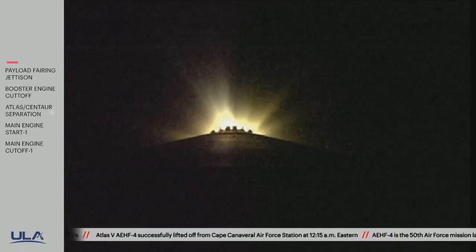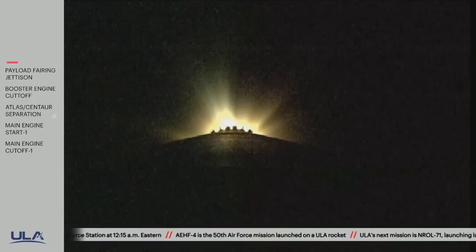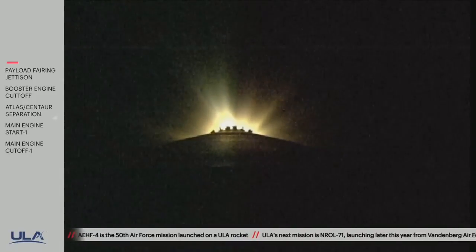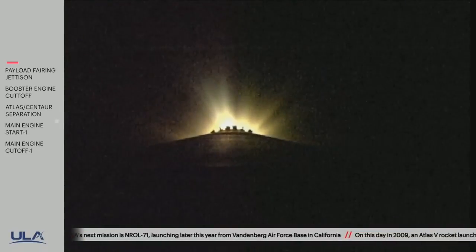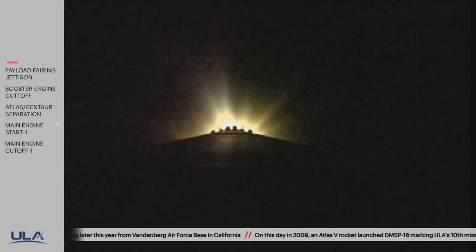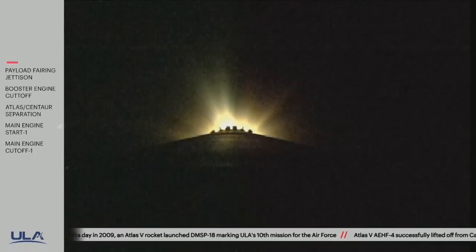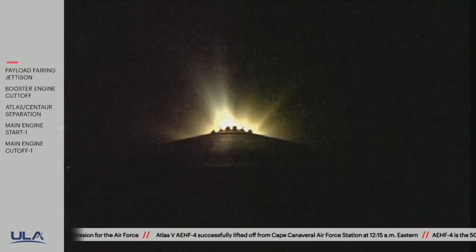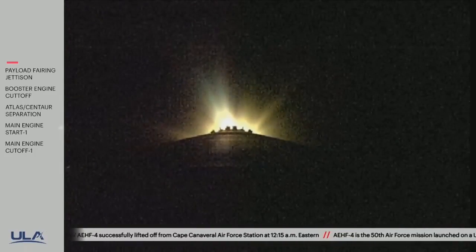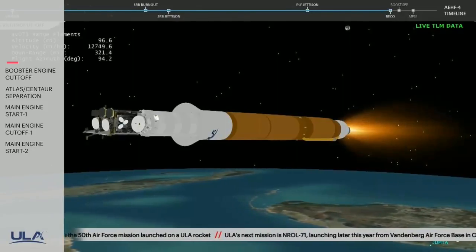Main engine now throttling to maintain a constant 4.6 G acceleration limit. Now passing 4 minutes into flight, and we have Centaur boost phase chill down. Approximately 20 seconds remaining till BECO. Pump speeds and injector pressures on the RD-180 continue to look good as they're throttling to maintain the acceleration limit. 10 seconds remaining to BECO. Standing by for BECO. And we have BECO, booster engine cutoff, standing by for stage separation.